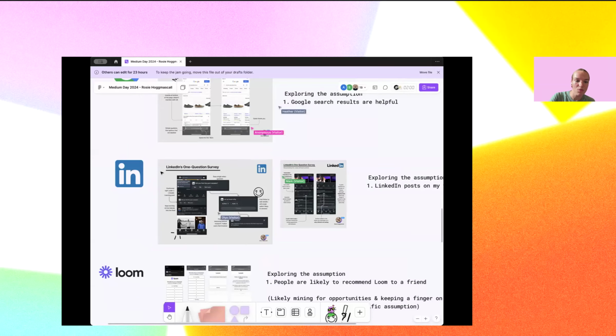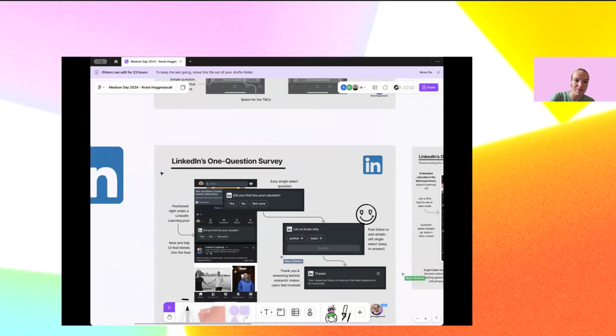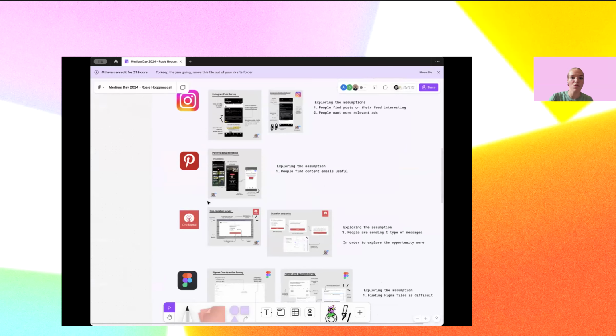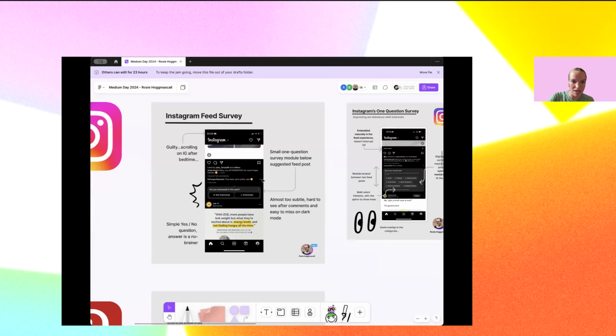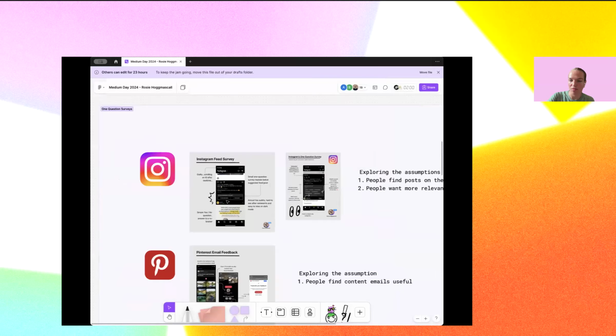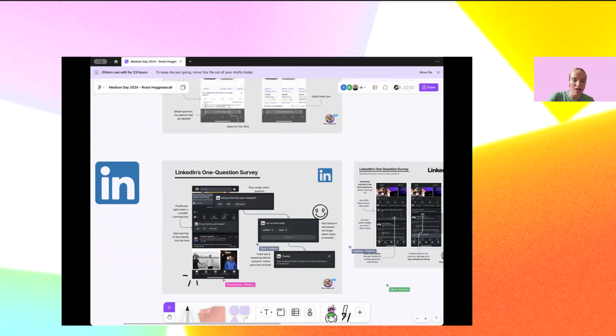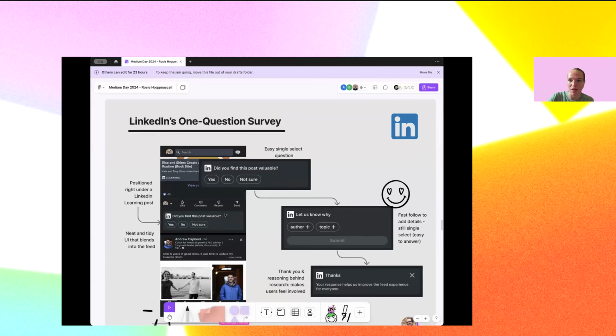Then we have LinkedIn's one question survey. So it's interesting, on Instagram, they were also doing feed research, and it was, are you interested in the post? So does this interest me? Is it relevant to me? Post relevance. And then LinkedIn here is looking at valuable. How valuable is the post? Like, is this a feed that's valuable to me? So I scrolled past and I got the question, do you find this post valuable?